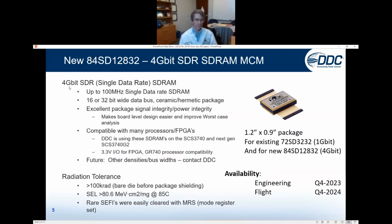We have an existing one that's on the picture on the right. That's on our existing GR740 board, the 3740 board. And we needed a lot more memory. Right now our board has 128 megabytes. We wanted to get to a gigabyte. So we've developed a higher density SDRAM to do this.